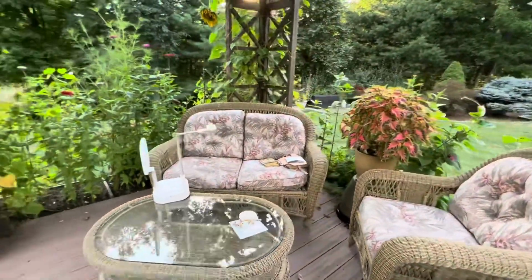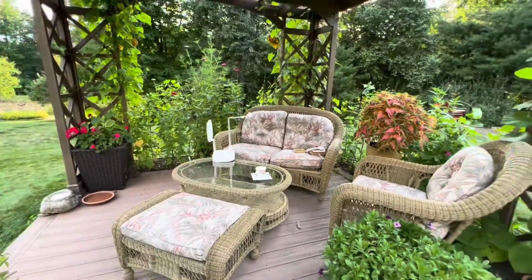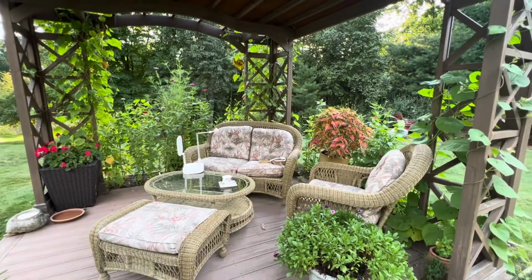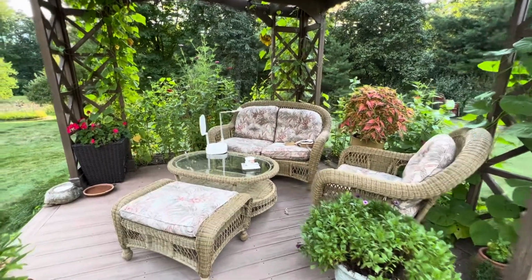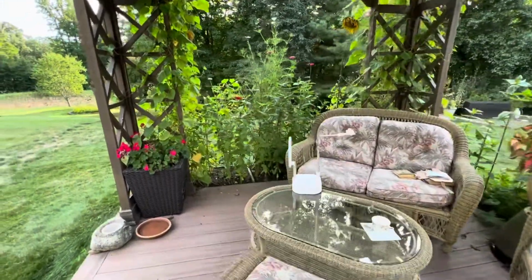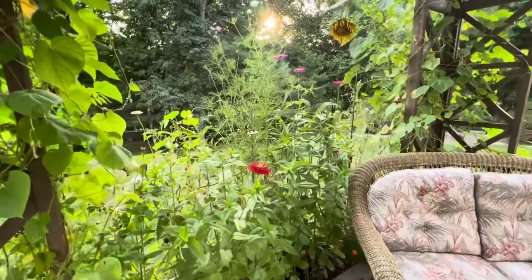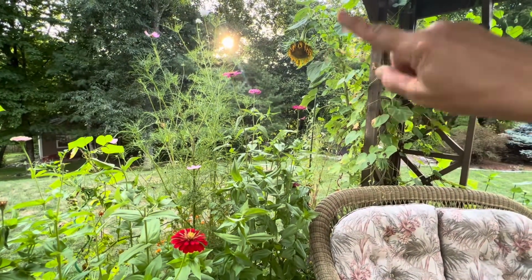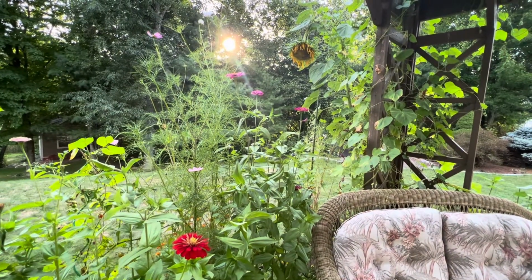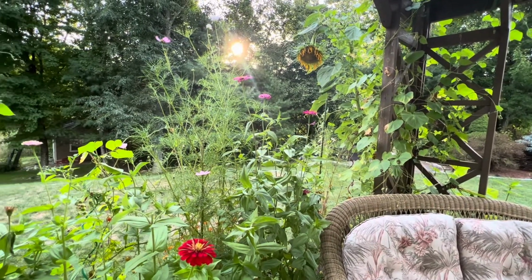You can see my setup for my recording here. And by the end of the summer, everything has grown in so much. It's like I'm sitting in a jungle, which I absolutely love. I planted from seed everything in here except for the vegetables, which I got as starters. And do you see the sunflower way up there? It was 2, 3 feet tall above my pergola with morning glories growing all over it.